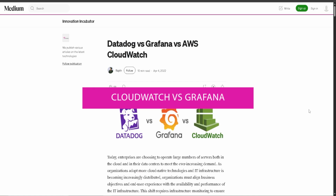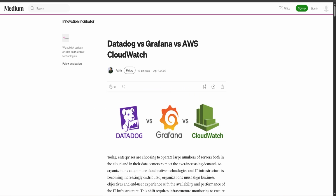Hello, I'm going to compare CloudWatch versus Grafana. Which monitoring tool is better? So Amazon CloudWatch is a native AWS monitoring and observability service for AWS resources and applications, while Grafana is an open source analytics and visualization platform that aggregates data from various sources for unified dashboards.